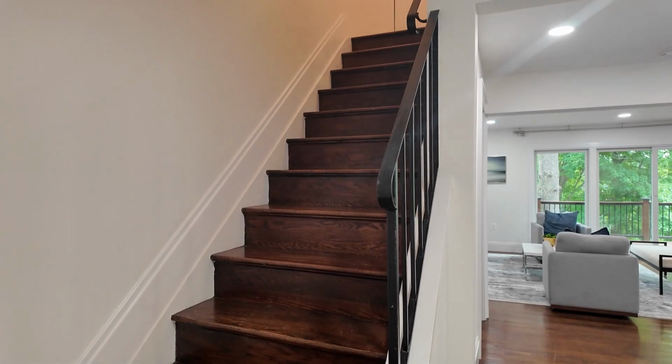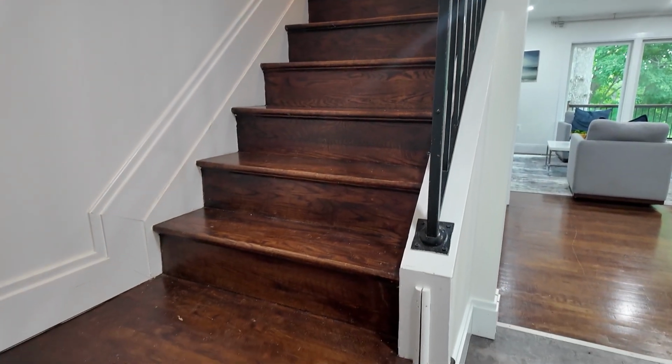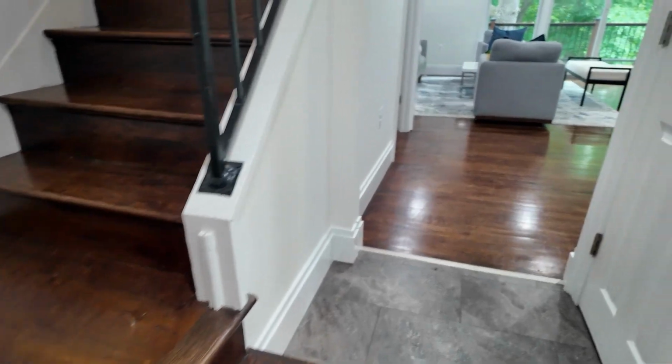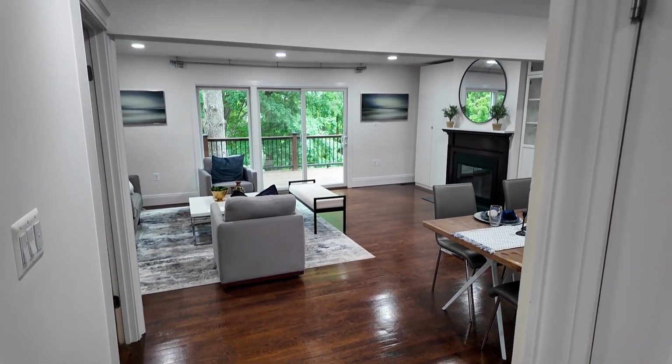You've got, in this home, all natural hardwood floors on this main level and in the stairs. They have the ability to be refinished, so they look a little worn at times, but if you have the ability to refinish them, that's really nice.